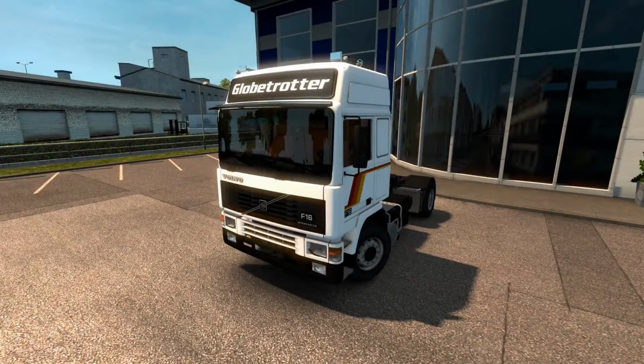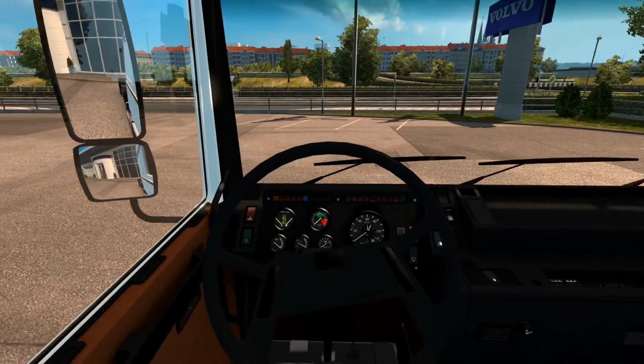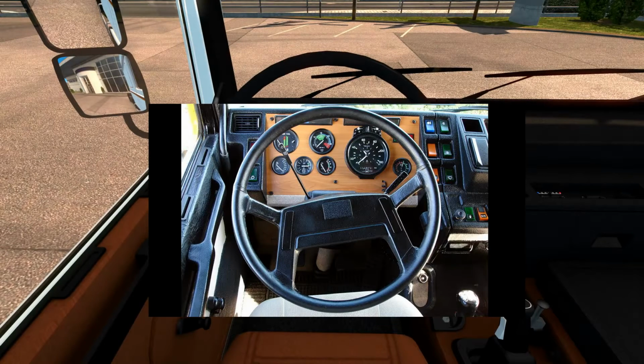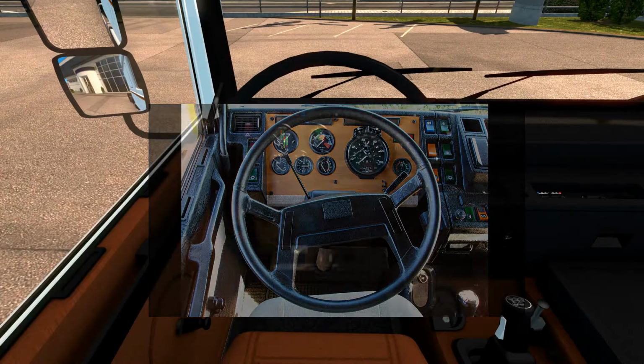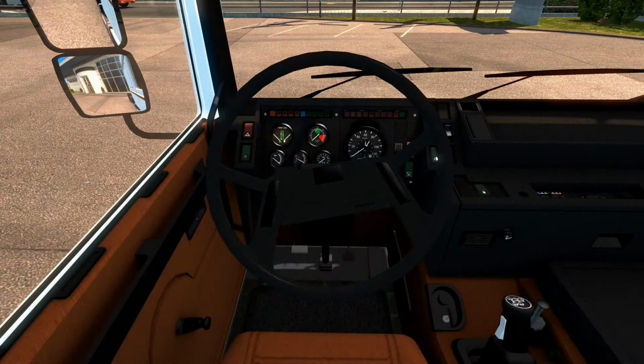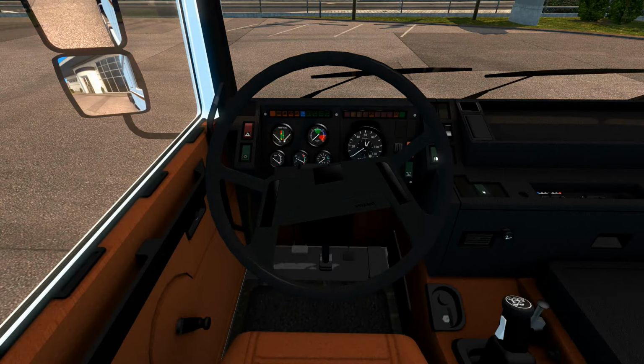So, this is the F16 model. The F12 is also available. I haven't seen the F10. We'll have to have a look when we look inside the workshop. But if we go inside, look at that lovely retro feel of that cab. I'll put the camera like that. I'll put a picture up now of the actual cab of the F12 from the late 70s. And I think you'll agree that that looks really realistic. The only thing that's missing is the indicator and the window wiper stalks, which you'd normally see coming from the steering column. Yeah. But that looks pretty darn realistic if you ask me.